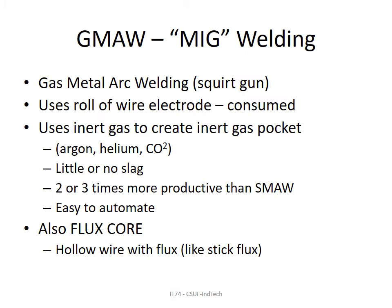Okay, a couple of other types of welding. MIG or GMAW welding, gas metal arc welding. It's often called squirt gun welding because the electrode is on a wire and it squirts out at the same rate at which it is consumed if you do it right. With stick welding, the sticks are about 8 inches long, and as you go along, they get shorter and shorter and shorter, and you have to put in a new stick to keep going.